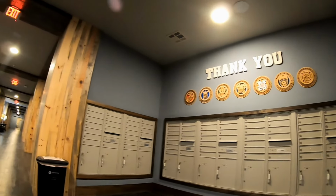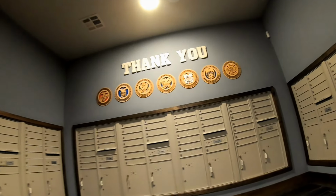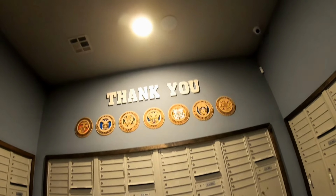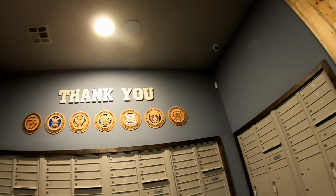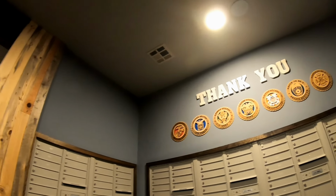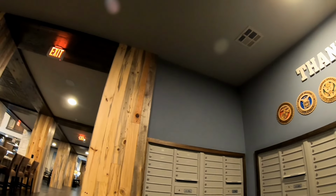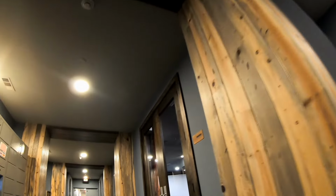Up here above this set of mailboxes is all the emblems and badges for all the armed services that we have, the wonderful people who defend our country and keep us free. It's appropriate in my mind that this is on display above the mailbox, and also the flag that I showed you. It helps bring your attention to what's really important every day in this country.